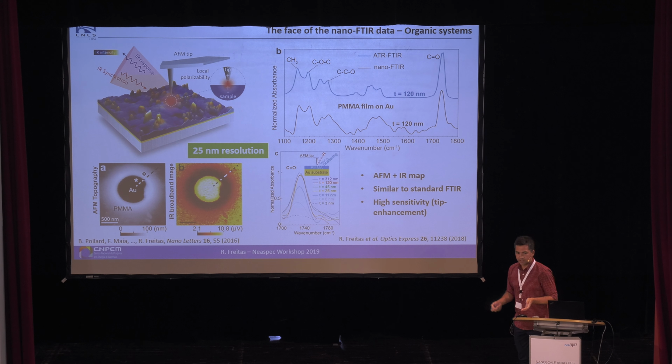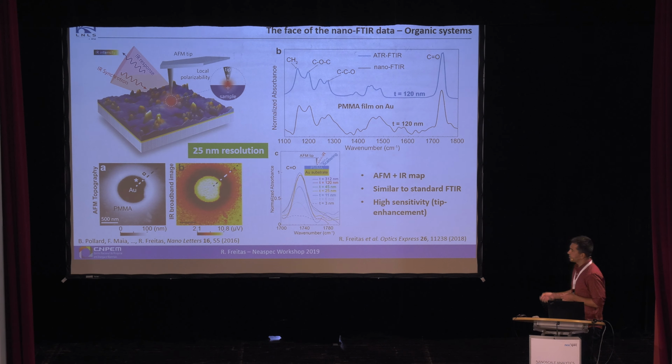Talking about sensitivity, specifically in our experiment, we could reproduce a very nice paper from, I think, 2013, from Florian Reiner, just trying to have a classical spectrum and see if it resembles the classical FTIR experiment. So we can see here a comparison between a 120 nanometers PMMA film in the ATR, classical ATR, and the nano-FTIR.